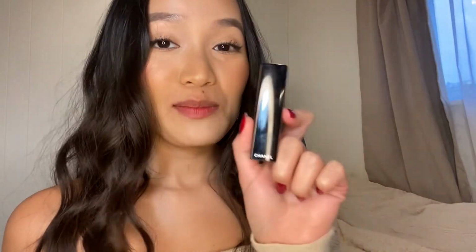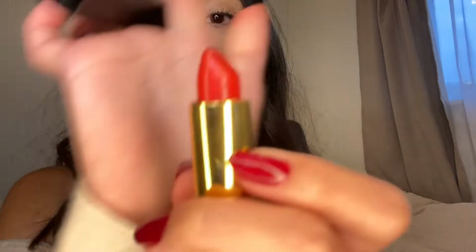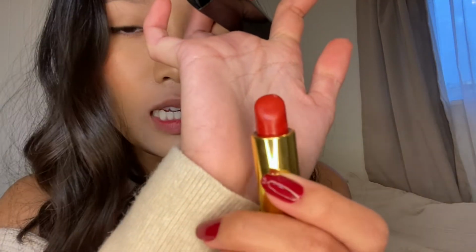The third red lipstick would be from Chanel number 98 Coromandel. It's an orange red lipstick, which I'm gonna show you right here. It's a satin formula.